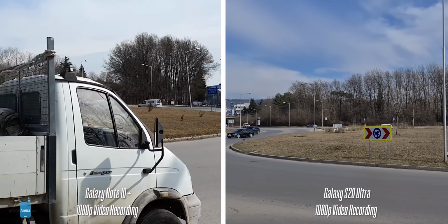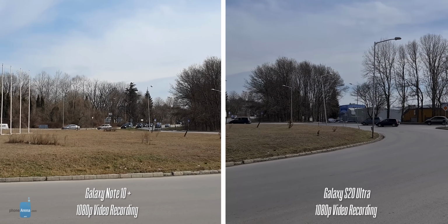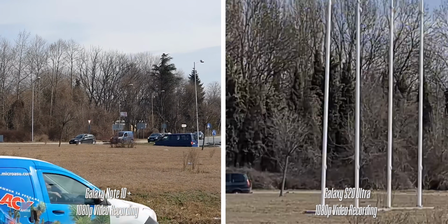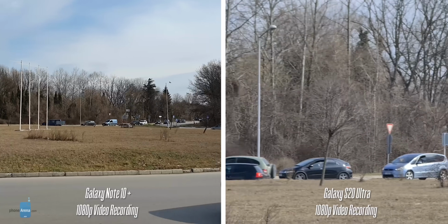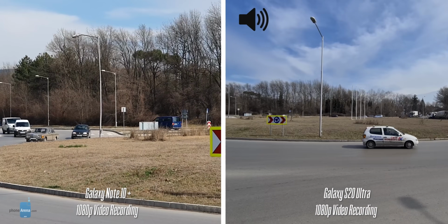The color credibility round here goes to the Ultra again with its less visually appealing, but more natural colors and white balanced presentation. The phones record excellent stereo audio while shooting video, but the sound playback round goes to the Ultra's deeper, more impressive speaker output. And this is the wide angle.